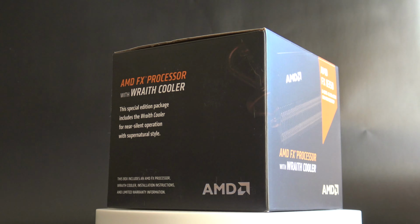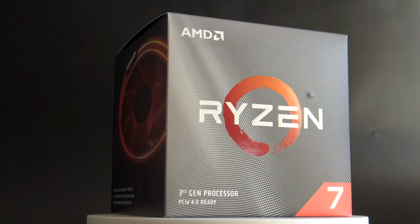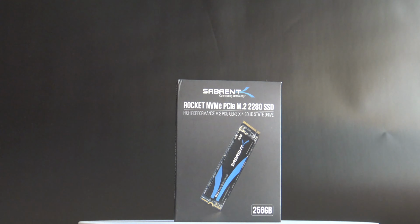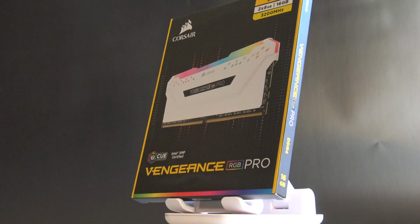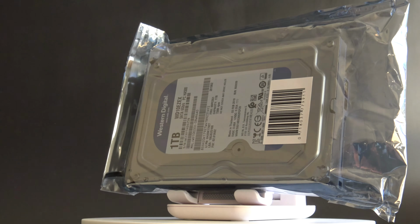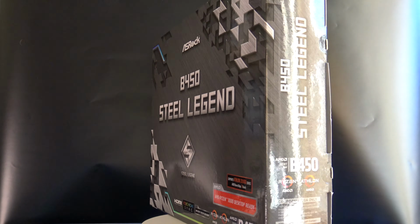So it's time to move on from the AMD FX8350. I'm finally upgrading to a Ryzen 7 3700X, along with a new fast NVMe SSD drive, some RGB RAM, finally, a 1 TB hard drive to store all my IoT videos on, and the beautiful, gorgeous Asrock B450 Steel Legend motherboard.